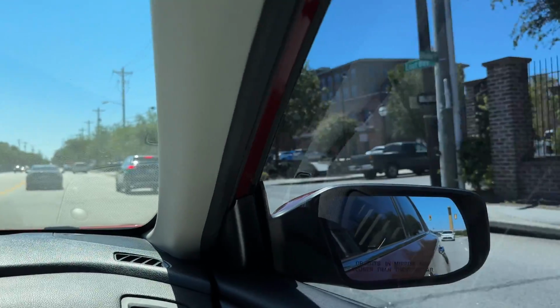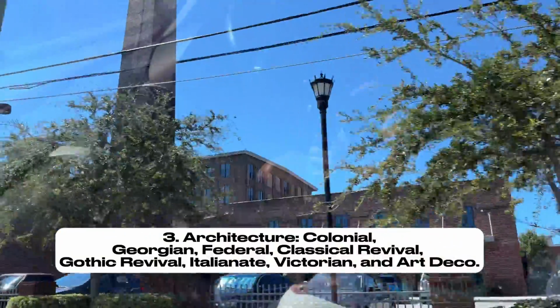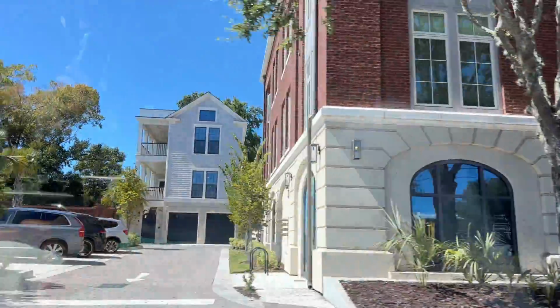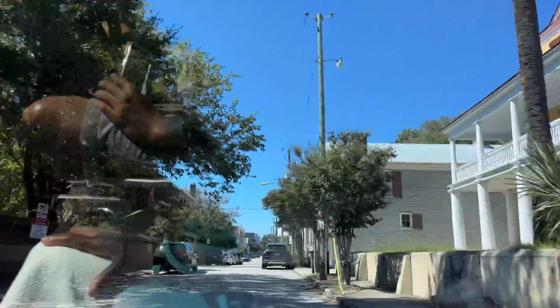Next up on my list is the Charleston architecture. There are over 2,500 historical buildings in the Charleston area, and you'll find 8 distinct architectural styles throughout the Lowcountry. These styles include colonial, Georgian, federal, classic revival, Gothic revival, Italianate, Victorian, and Art Deco.